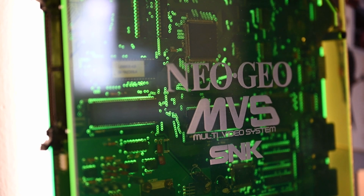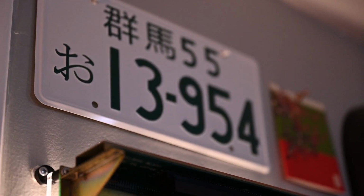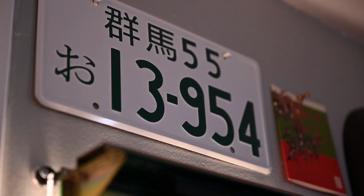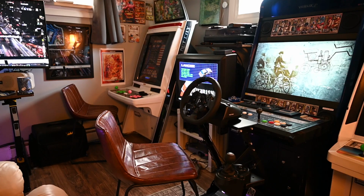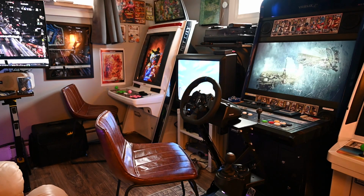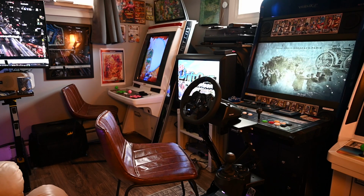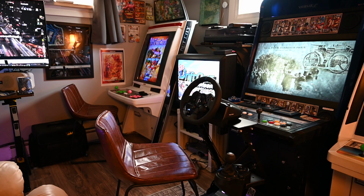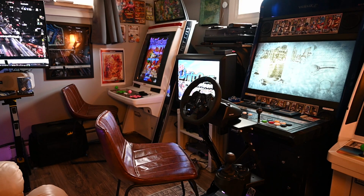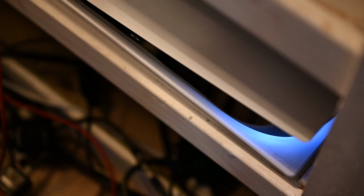But let's say instead of playing brawlers, fighting games, bullet hell games, anything of the genres we've looked at so far, let's say that you want to do some driving. A hallmark of any good game center in Japan, or I guess anywhere else for that matter, is having a cabinet with a wheel attached to it. I've got no more room in here for more machines, so I found this inexpensive racing stand and I matched the height to the front of the Vewlix.